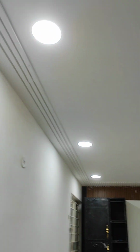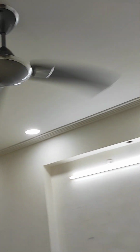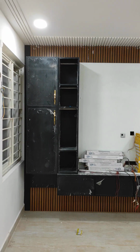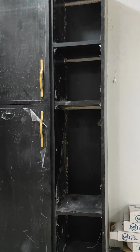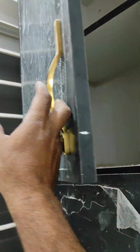This is the hall with four lights, six lights and a fan. It is only primer over. There is no painting. So this is the TV unit. It's completed. And this is the Sandier Point.